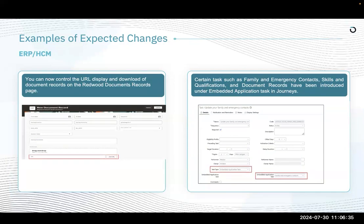Most of the changes have come in human capital, so don't be surprised if we only cover a few of them. ERP financials only had these two major changes, so that's the reason we have covered that. Obviously you can go through our advisory and look for all the detailed changes across multiple different forms and different sub modules.